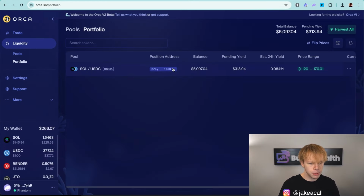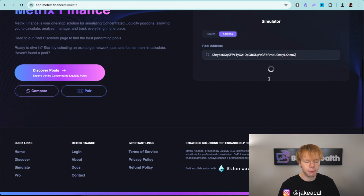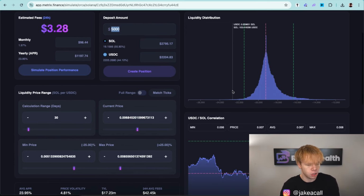But if we just grab this position address right here and throw it into the Metrics Finance Simulate page, we'll be able to find the pool pretty easily and analyze the volume history. And off the bat, there's a couple different things that I want to go ahead and mention. I am currently on the 0.04% fee tier. I currently have roughly $5,000 deployed into this pool. I deployed about $4,900, and I'll talk about why I have such a little allocation here a little bit later on in my strategy going forward.